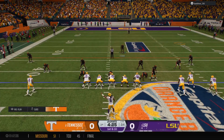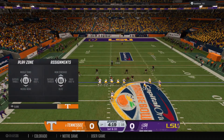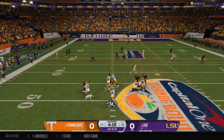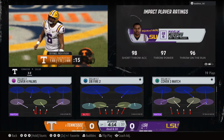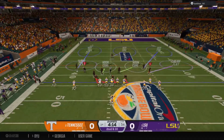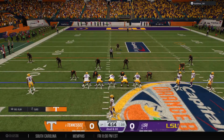Looks like the QB is changing the play at the line. Looking to throw it on 1st down. Quick throw misses his mark there, incomplete. I think he predetermined where to go with this football. Really didn't give himself a chance to work through his progressions, locked into his primary, tried to force it in there, but it doesn't work out.